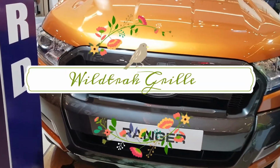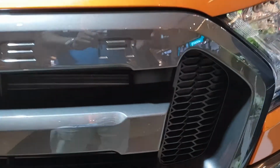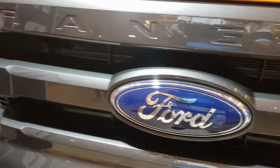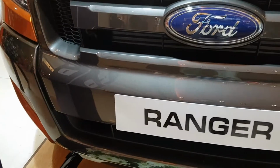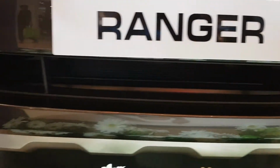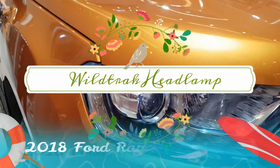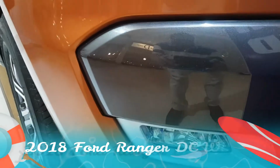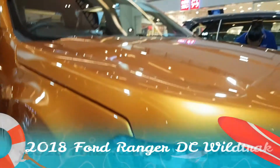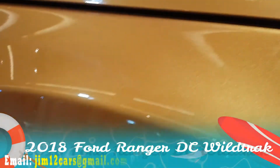Okay folks, here's a Ranger Wildtrak in this distinctive orangish color. Very nice grill. Front bumper very nice as well, sturdy. There we go. The projector headlamps and the grill and the fog light. There we go, and a beautiful rim, I guess, under flares.